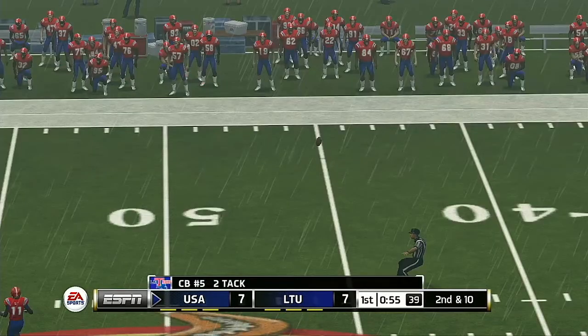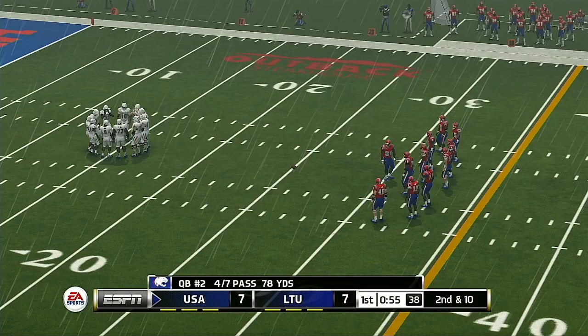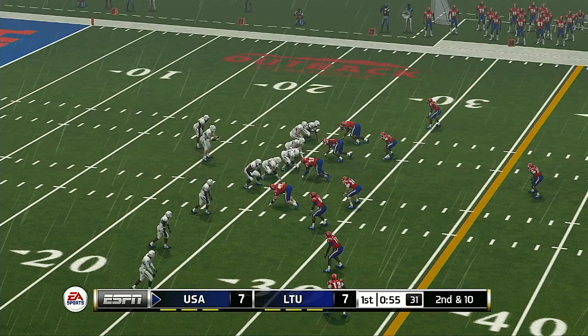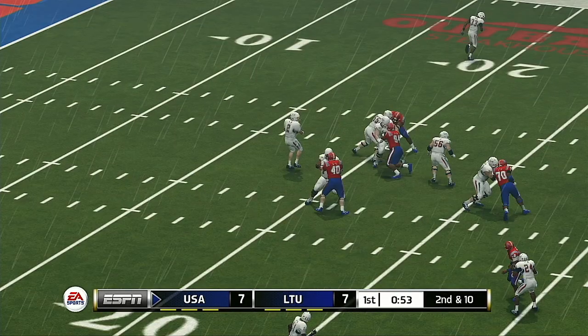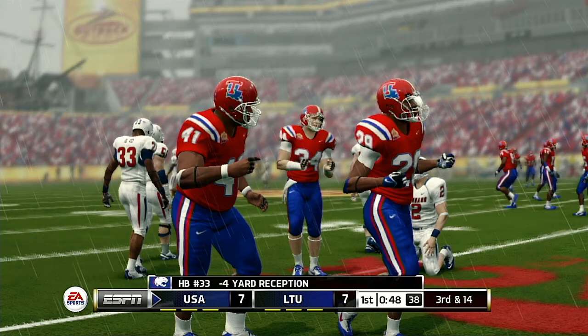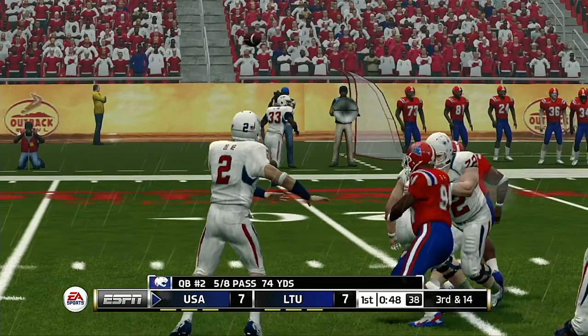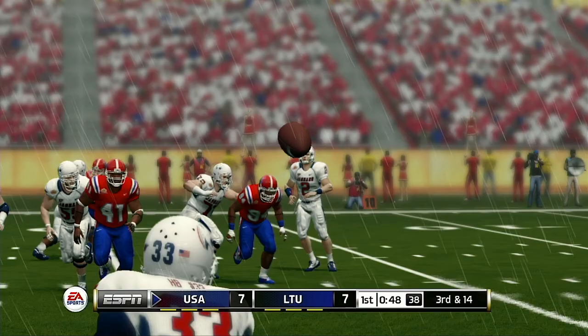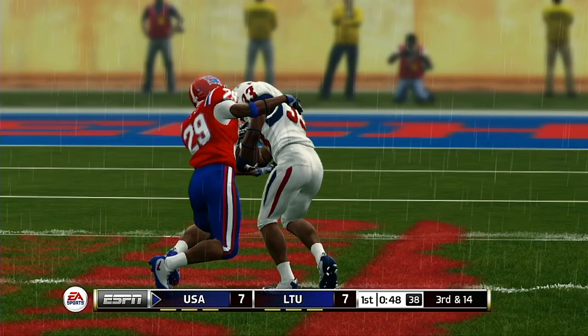Throws to the tight end, and that falls incomplete. From their own 25-yard line, second down. Going to lose big yardage. He's tackled immediately after the catch. A 4-yard loss. This defense is fast enough that they can create negative yards on completed passes. So the offense might want to consider that next time they try that play.